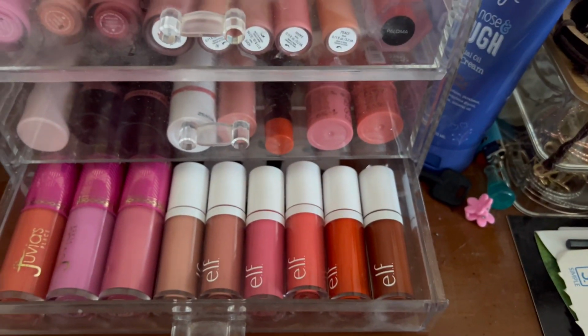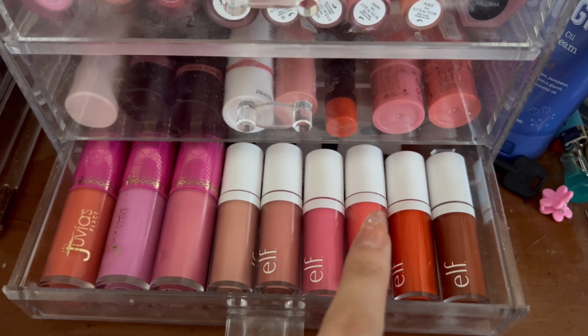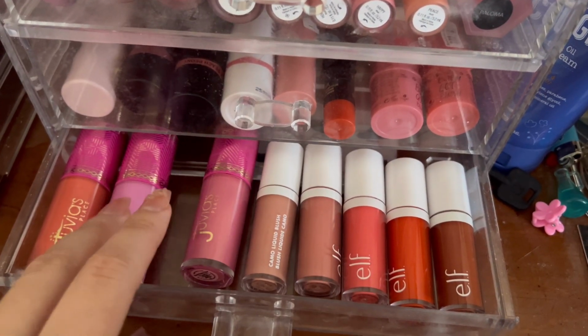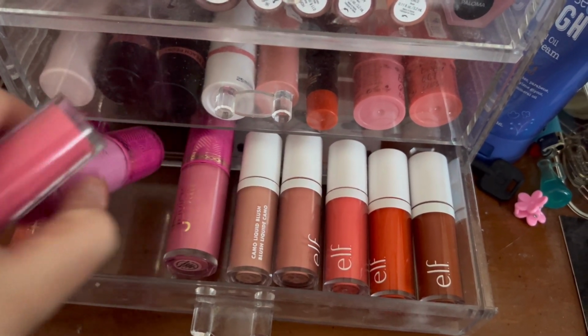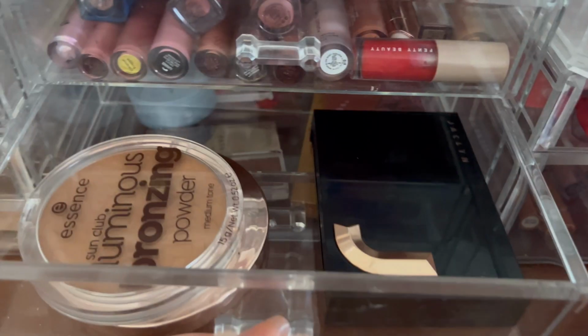Ooh, what do we want to go in with? Oh my god. I guess we'll go in with this shade. I really want to go in with this shade, but I don't know. I'm going to grab both of these because I don't know which one I want to do. So we're going to grab both for now.